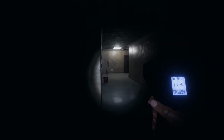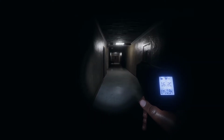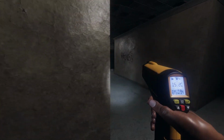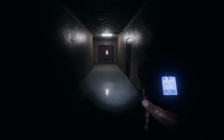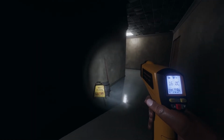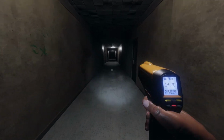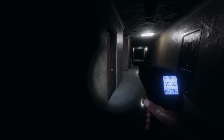Listening, listening, listening. Not hearing. That means it's probably way at the end of one of the hallways, either below us or on the other side. Because it's doing something. It's not just still. It's just too distant for us to hear. Not here. I don't hear anything. I don't even think it's below us either. I think we're on the wrong wing.